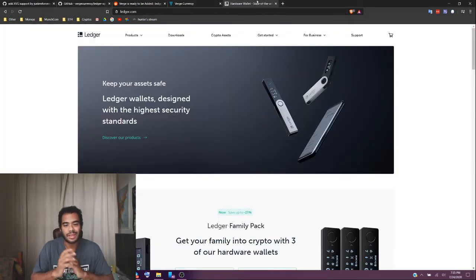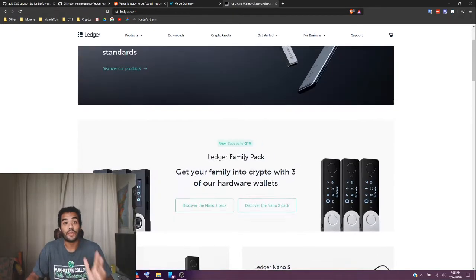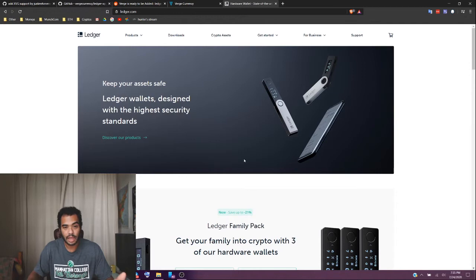Ledger is a hardware wallet where you can keep multiple cryptocurrencies. Full disclosure, I'm a fan of both projects or companies or what have you. Verge itself is more of a team, whereas Ledger is a company, of course. But I'm a fan of both. I have a Ledger and I have some Verge, right? All I want personally, to be clear, is to put my Verge on my Ledger.